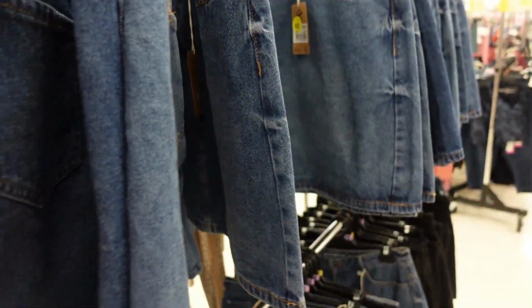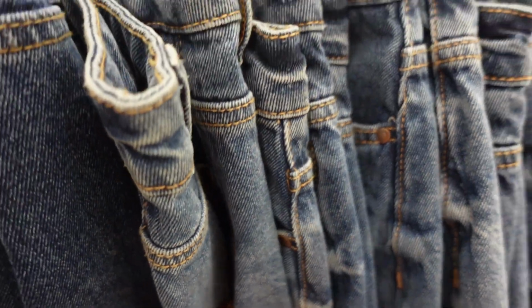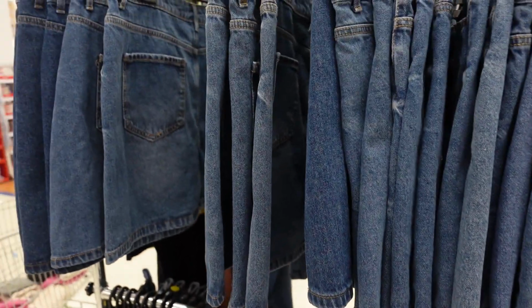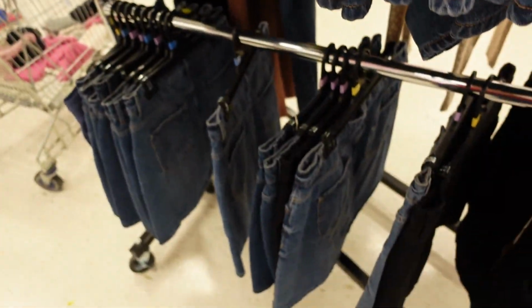Are you serious? Wow. But size 18. Size 18, size 16, size 14. There's a size 8. There's no 10s by the look of it. They're black as well. I'm leaving the $3 denim mini skirts for you guys because I have plenty of them. I'm trying to get rid of some down in the garage.